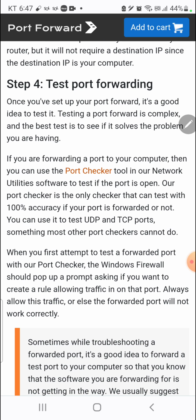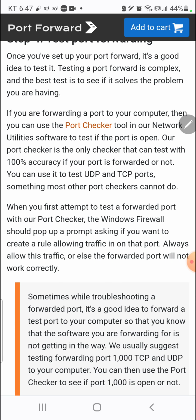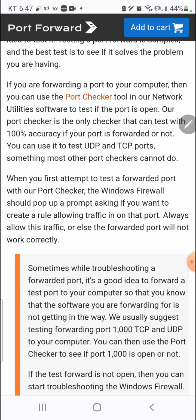Step 4. Test port forwarding. Once you've set up your port forward, it is a good idea to test it. Testing a port forward is complex, and the best test is to see if it solves the problem you are having. If you are forwarding a port to your computer, then you can use the port checker tool in our network utilities software to test if the port is open. Our port checker is the only checker that can test with 100% accuracy if your port is forwarded or not. You can use it to test UDP and TCP ports, something most other port checkers cannot do.